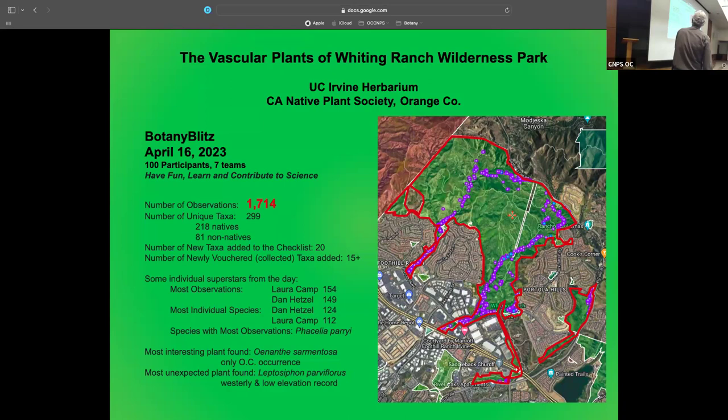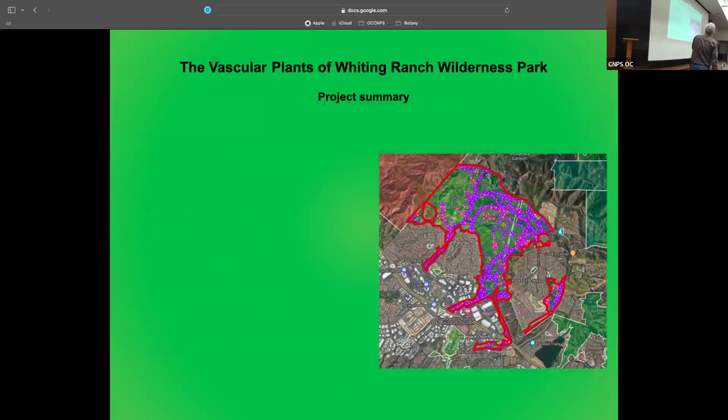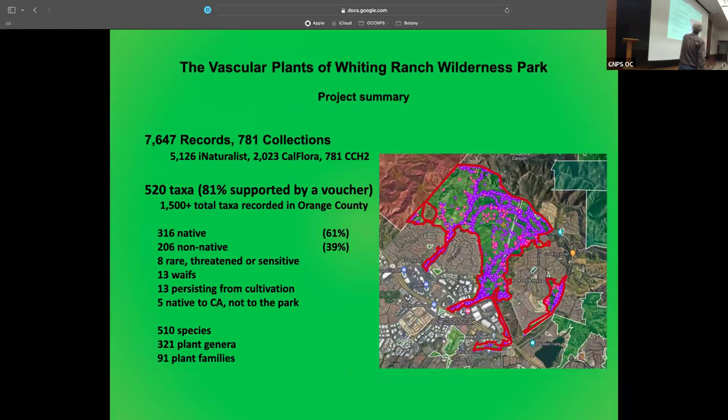So Laura was our champion with the most observations, the most species was Dan Hetzel. Laura, you know, next year you'll get him. And some other cool stuff. And so those are the records that we collected in that one day, all those little dots, that's where we traveled. So that was one thing. And now here's the summary of where we're at right now. We still have another year or two, we think, with our land and our energy level and all of that.